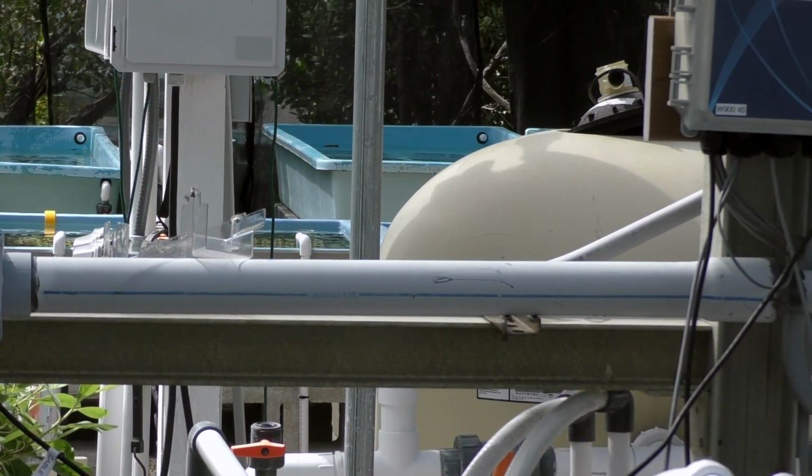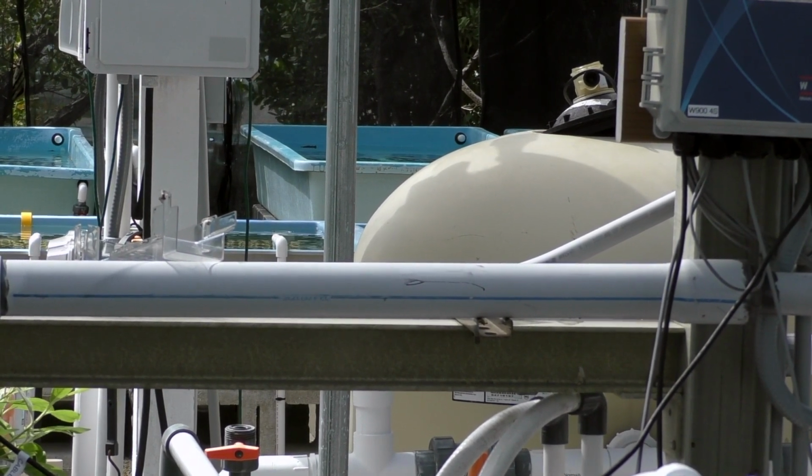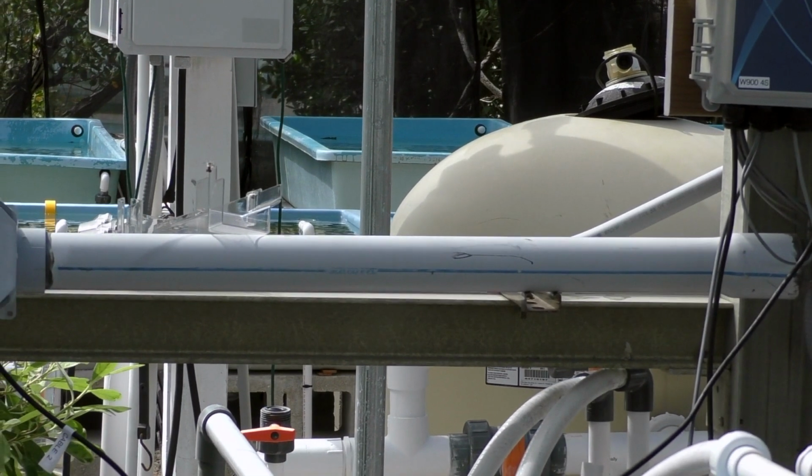Yeah, absolutely. Do you mind if I rinse your hands off first? Yes, sure. Have you reached in any other tank? Oh, no, so sorry. That was so powerful. No worries. No, I haven't touched anything.